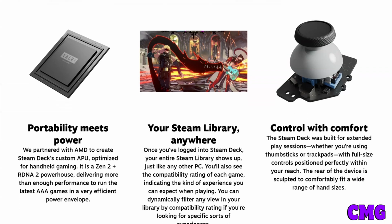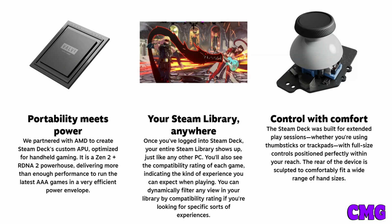Portability meets power. Your Steam library anywhere. Control your comfort, all right? We partnered with AMD to create the Steam Deck custom APU optimized for handheld gaming. It is a Zen 2 RDNA 2 powerhouse, delivering more than enough performance to run the latest AAA games in a very efficient power envelope.